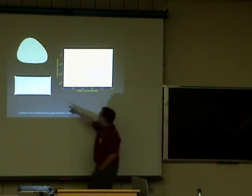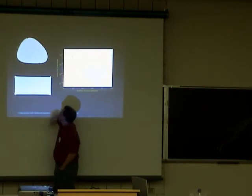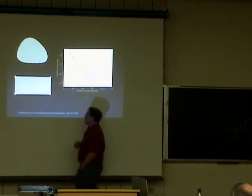Here you can see, I don't know if you can make them out, these black dots are what happens to equally spaced points around the blob from the north.